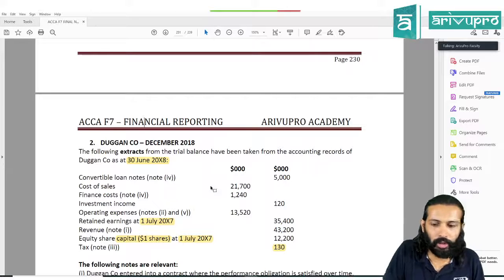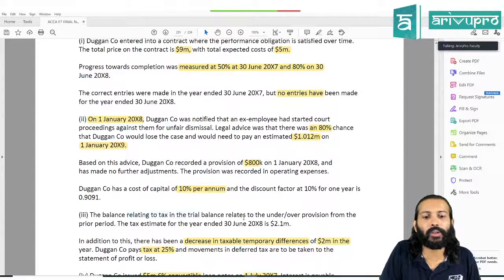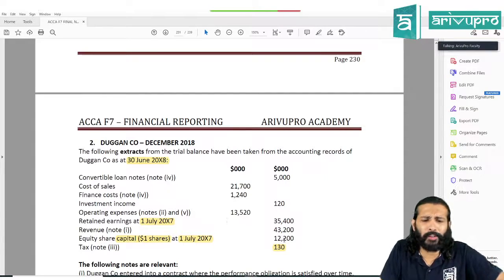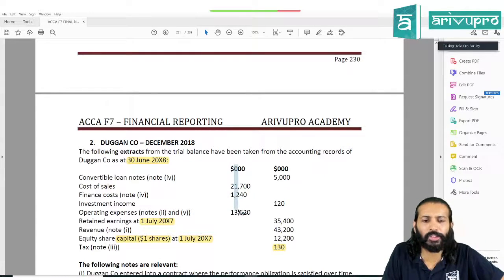Okay, that means I'll move on to the next, third adjustment. What is the third adjustment they told? Balance relating to tax in the trial balance relates to under or over provision. They are not telling whether it is under or over provision. You need to find out. Simple way to find out. Check. Provision. Sir, all this I told, no? All this is for credit. If you just check, all the cost of sales is an expense. It will have a debit balance. Finance cost expense, debit. Operating expense, debit. So all the things which have a debit balance, they put in the first column. This one.